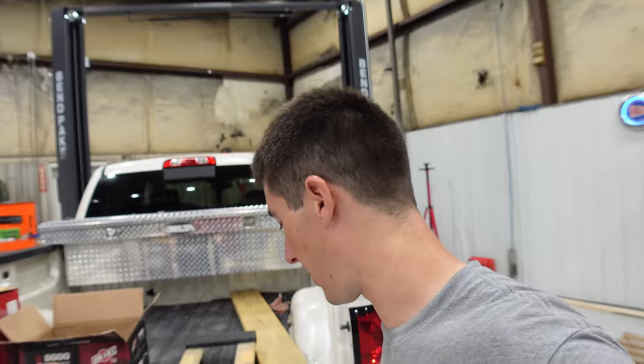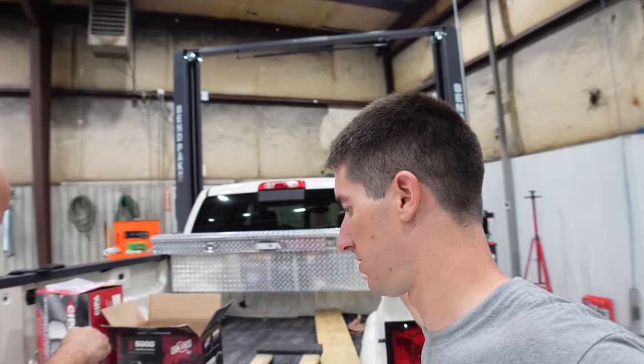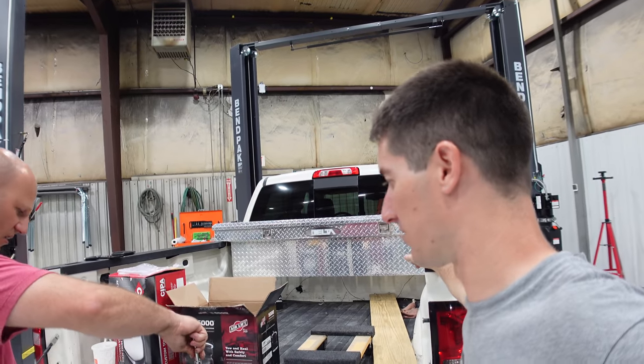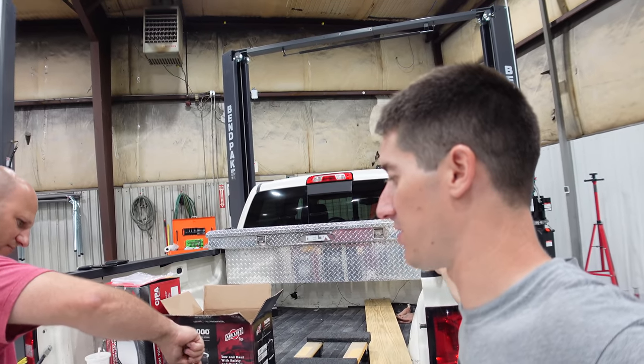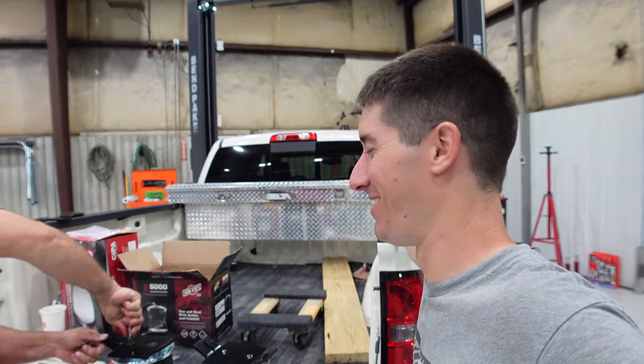Cool. We're just guessing. I know there's instructions, but it's just so much more fun to guess. You get to become an engineer this way. You feel like you'd help design the kit. Absolutely. If it doesn't fit, you're like, whoever designed this is terrible. You get to blame the instructions. What were they thinking?